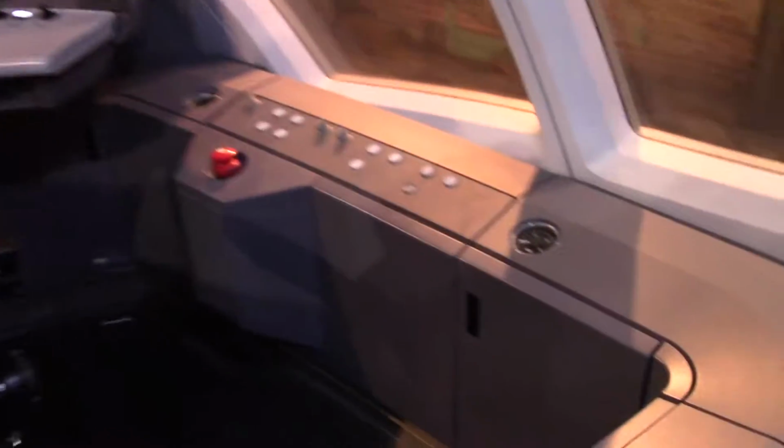Here in the cab, we'll take a closer look at the controls and gauges. Subtitles have been added to the controls and gauges that are not clearly labeled.